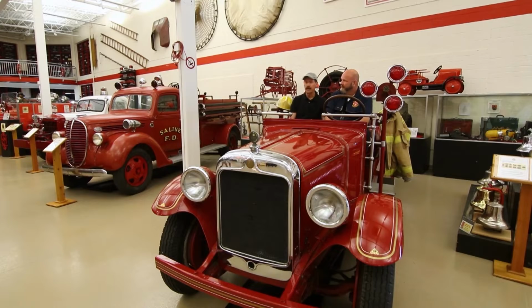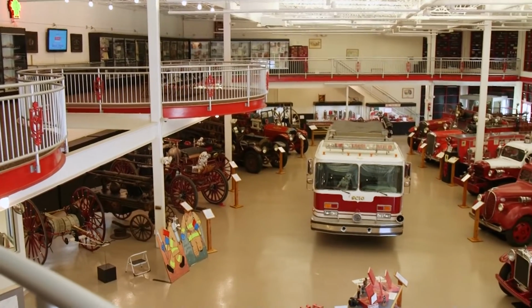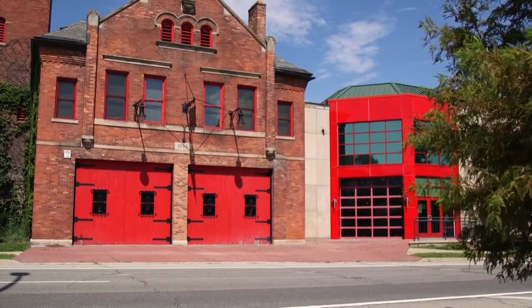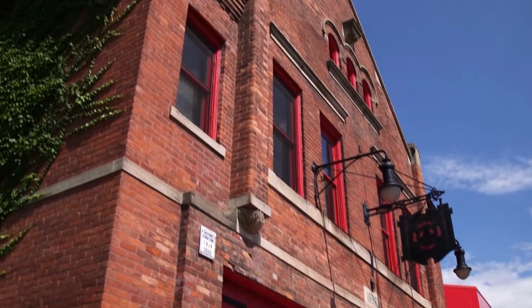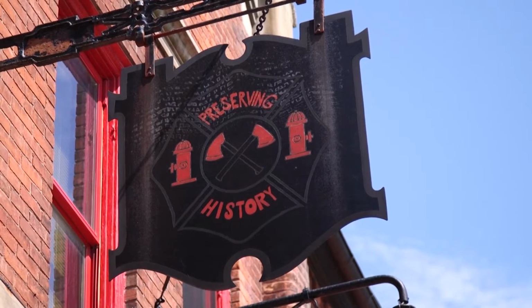Amazing. And how big is this place? Oh, it's big. I don't know the actual square footage, but it's a very large museum. It's three stories technically with the mezzanine. We have the main floor, we have a basement, plus we actually have the old 1898 firehouse over there. So this used to actually be a firehouse? Correct. It was built in 1898, City of Ypsilanti Fire Department. It was an active firehouse till 1975.